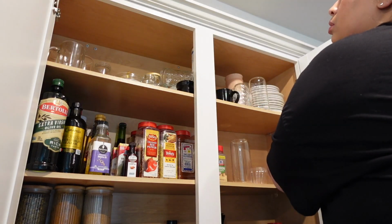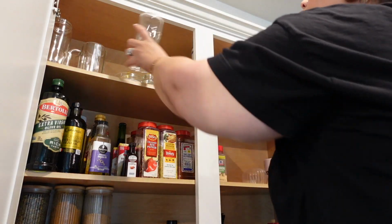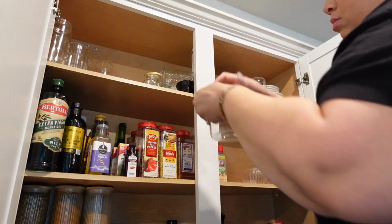Now we're starting with the top shelf. I don't have to do much up here, just like I didn't have to do in the other one, because it was organized. The kids just rearranged some things.